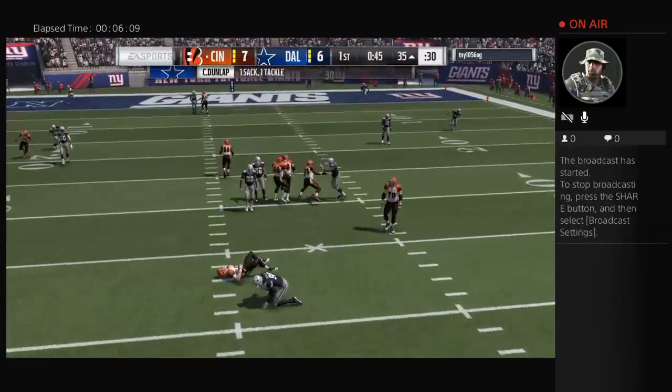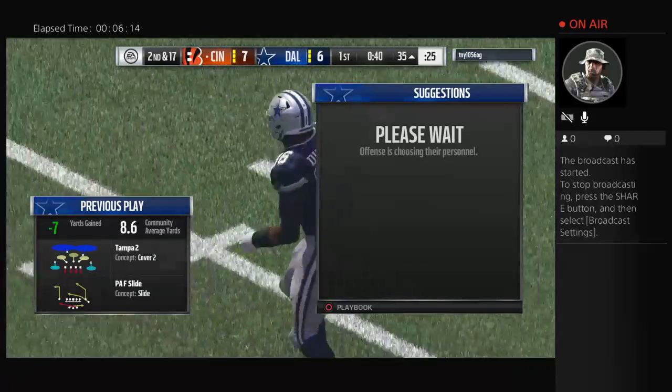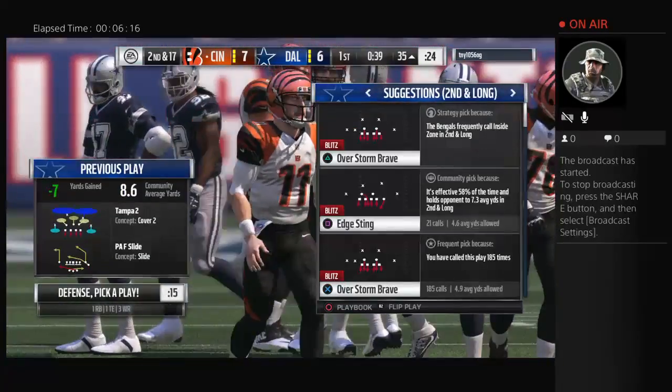And no escaping this time as he'll go down. They got him for a sack. Carlos Dunlap in there to bring him down for a loss of 7.